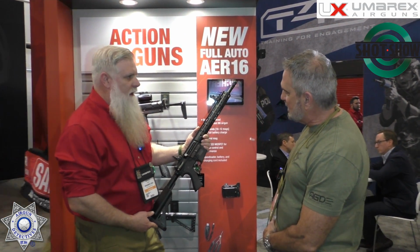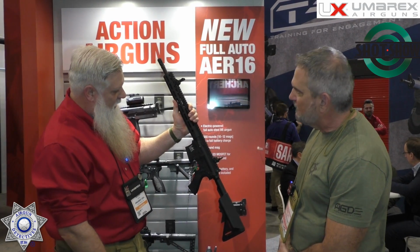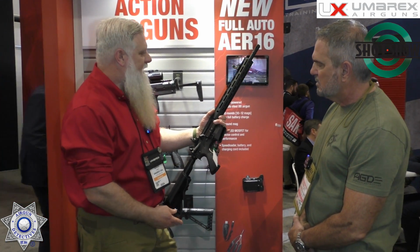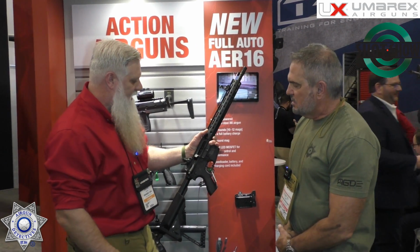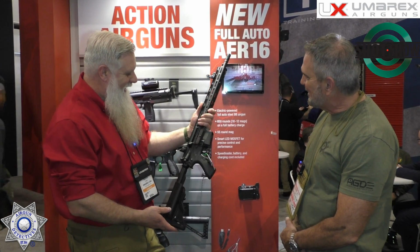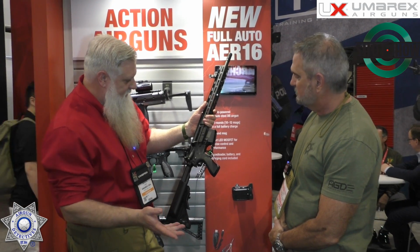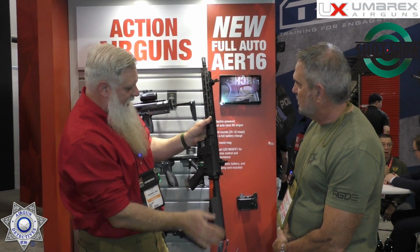That looks like an AR platform, definitely. It sure does, John. So this is a little bit of a departure for us. We get a lot of people wanting to be able to shoot full auto. And with CO2, that's not always the best thing because it'll freeze up and lock up on you. So we went electric with this one. It's got an adjustable stock, familiar manual of arms and all that jazz, flip up sights.